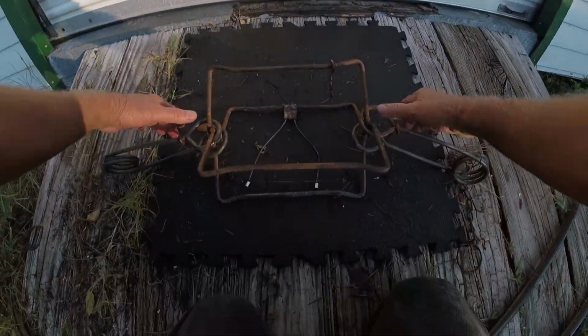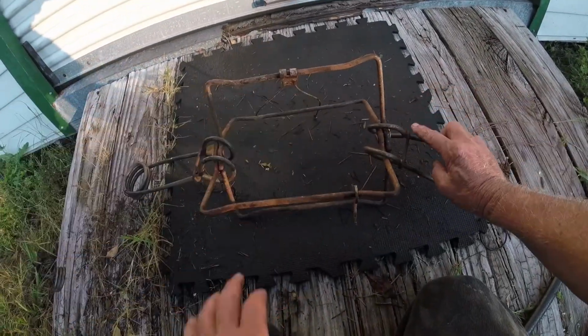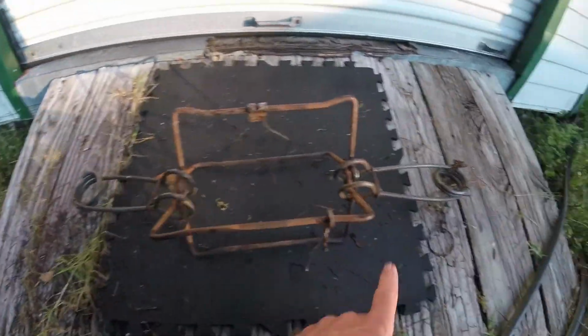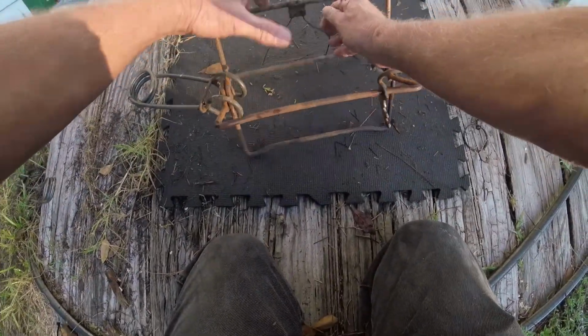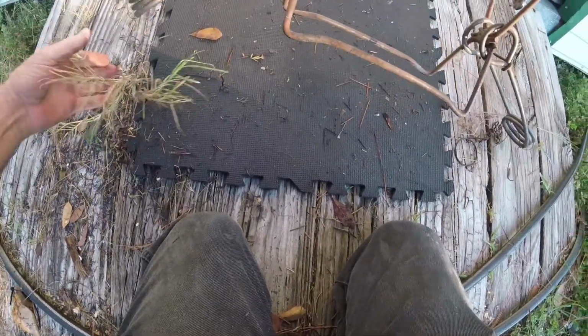All right. Now, when you set these things, make sure that this hook is away from you. Both of these hooks, they pivot here. You see, they pivot here and hook there. Make sure those are away from you. Very important. Now, when you set this puppy, make sure that these hooks are away from you.